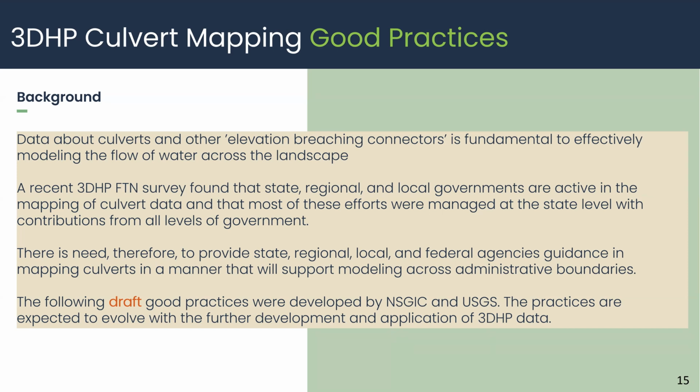So as we move forward with this national data set, it seems important to provide these on-the-ground efforts mapping culverts to do it in a manner that's going to support modeling across administrative boundaries. We surveyed you. We appreciate you all gave us great feedback. We got a lot of information, and we developed what we're calling some good practices. And again, these are not based so much on any particular culvert mapping application like transportation, like highway maintenance versus fish barriers, but more about modeling the flow of water across the surfaces.